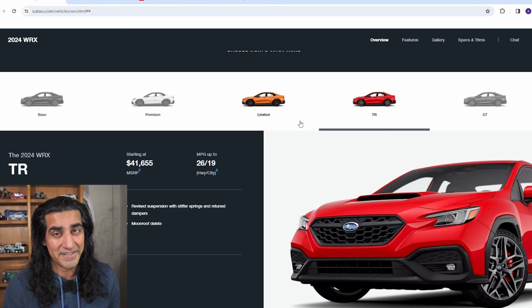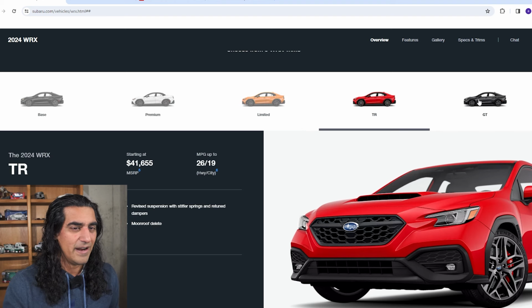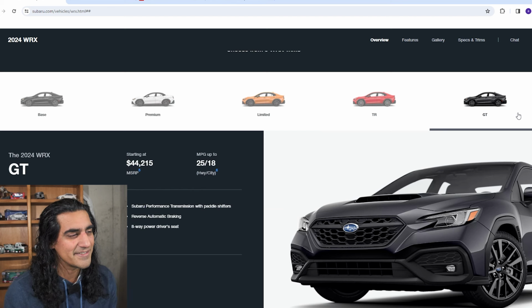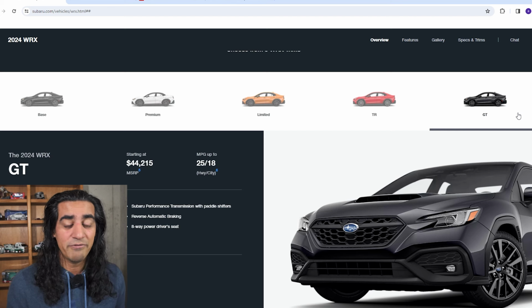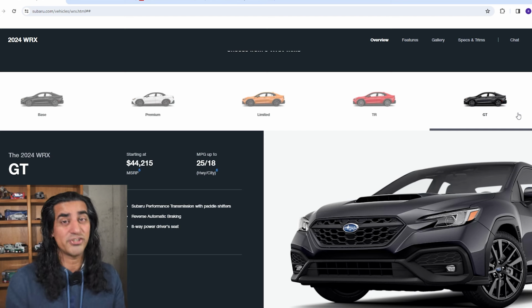Realistically, I don't think that it's going to matter that much. I think this is all going to come in about the same weight as a Limited, somewhere around 3,450 pounds. Next, at the very end, you have the GT. I don't know if this matters because this is automatic only. If you want a WRX with an automatic, I would suggest just going with the Limited.